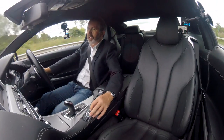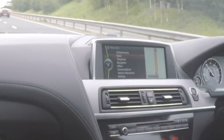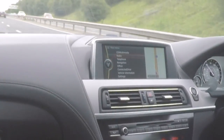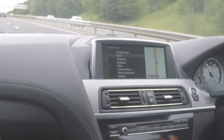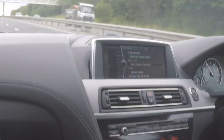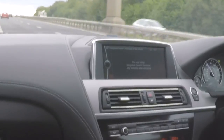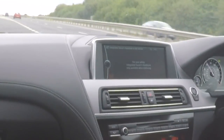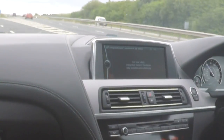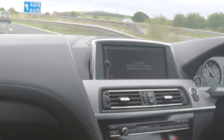Other options there for the screen, you can do split screen, have half the screen showing the sat nav, owner's handbook. Oh well, that's a good idea. Even though I wouldn't have been reading it, it's not available when you're driving.